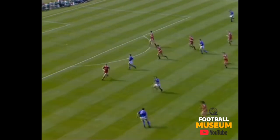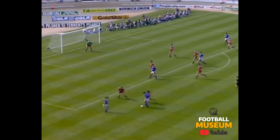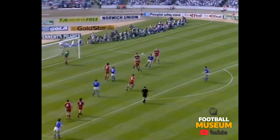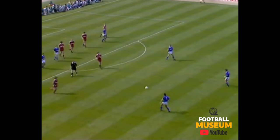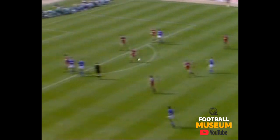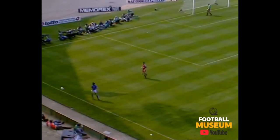And now it's Everton with Sheedy. This is Nevin. Sharp tries to get there. This is Van den Hauwe. In again for Stephen. There's going to be an Everton substitution.